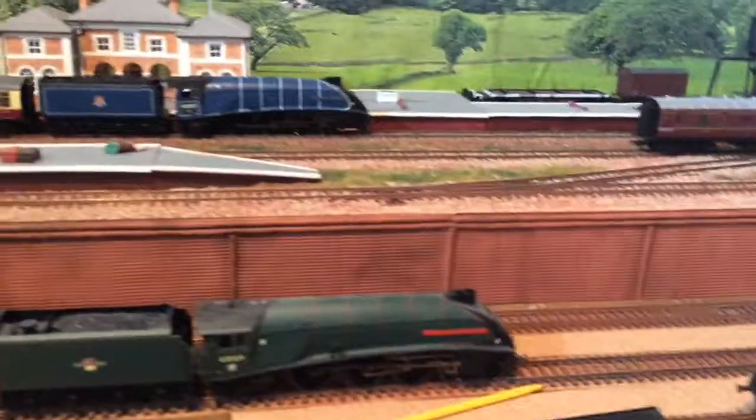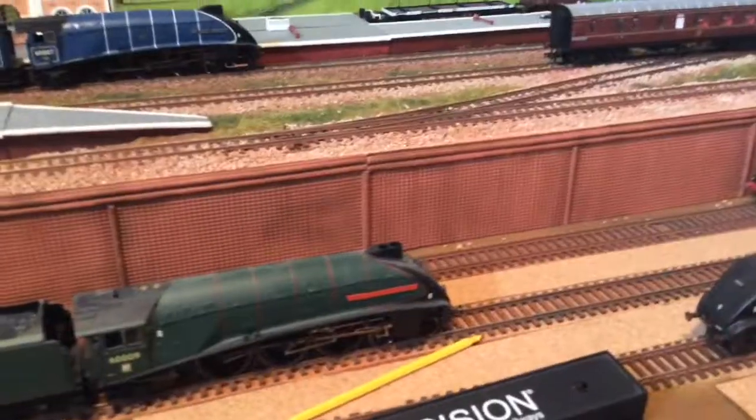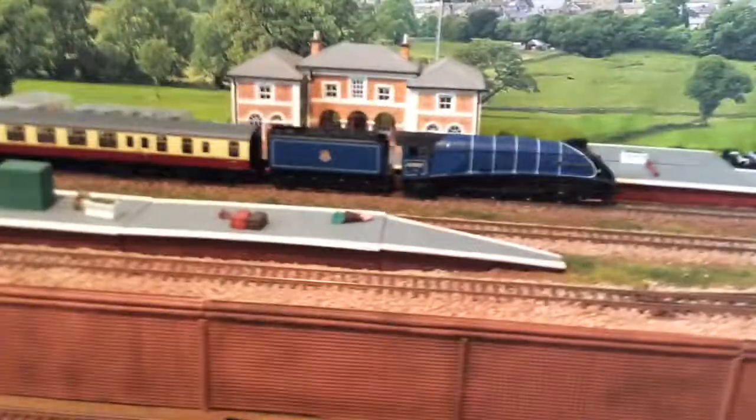Right, so our final engine is Sir Nigel Gresley in BR Express Passenger Experimental Blue, number 60007, Sir Nigel Gresley in blue by Bachmann. This engine is very beautiful and what a way to finish off the A4 running session.